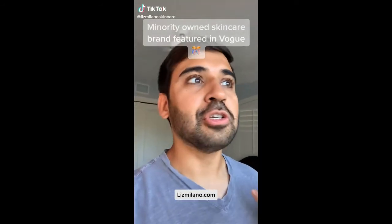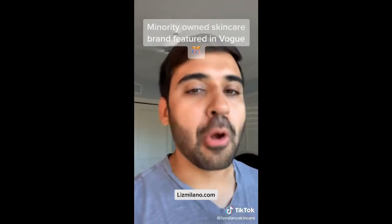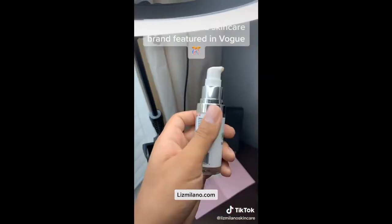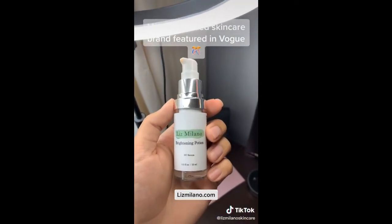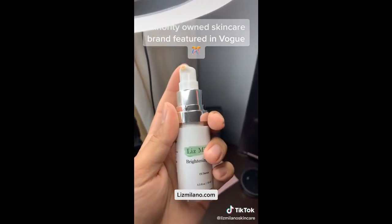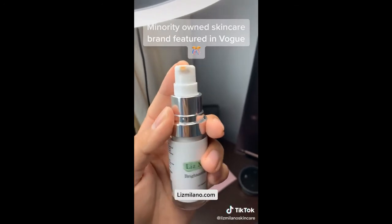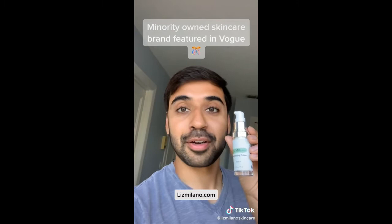How to build a dope skincare brand that is minority owned that you know people are gonna love. Launch a phenomenal first product. This is my vitamin C serum called the Brightening Potion, because why not? And this vitamin C serum, I live in Florida, so I made it all smell like an orange. Also, this product is already live on our website, lizmilano.com.